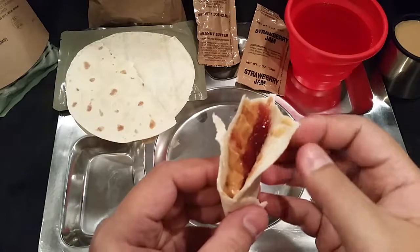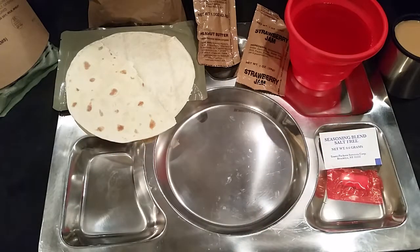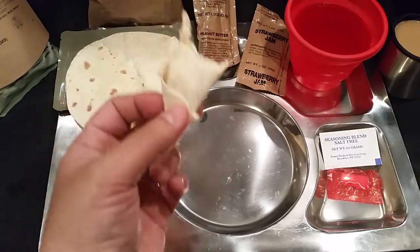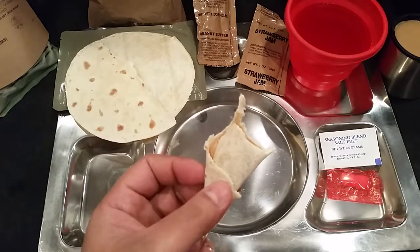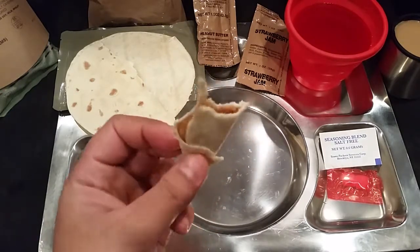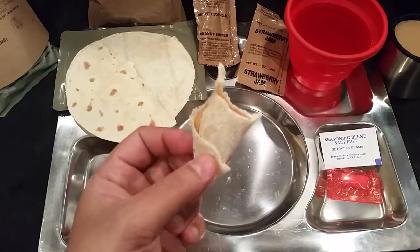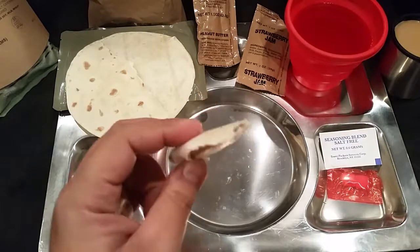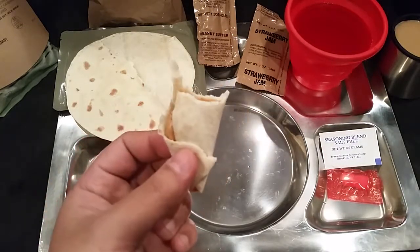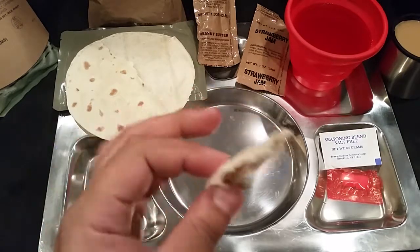Yeah, PB&J basically. Not bad. Peanut butter. I mean, you can't go wrong with peanut butter. Good flavor, plenty of protein, nice and filling. And then with the jam, strawberry, definite strawberry hit. And not a fake strawberry flavor either.